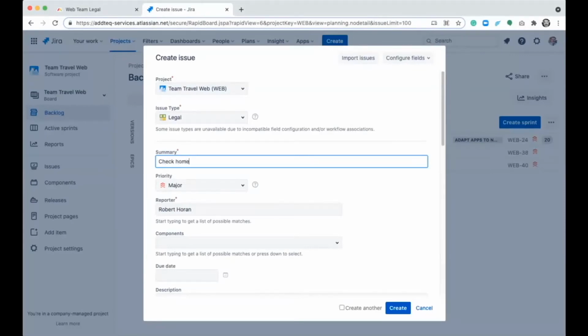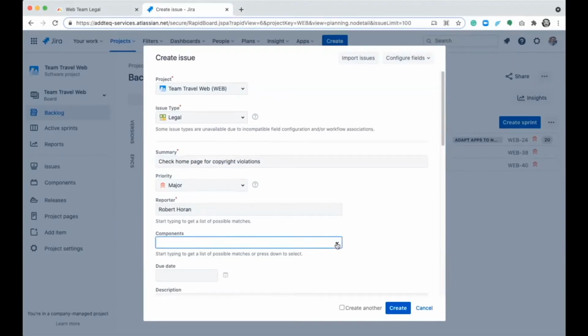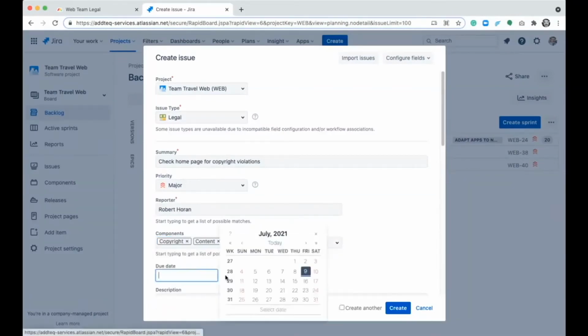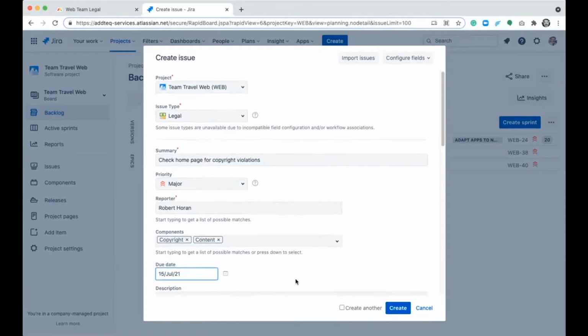And just note that most, but not all, of what's being filled in is going to sync back to Monday in this case. So we'll add a summary to check the home page for copyright violations. We'll add some components, and that's really needed for Jira. Components don't sync back to Monday.